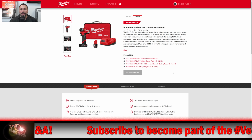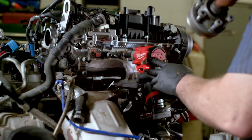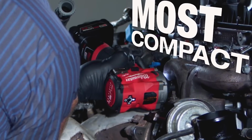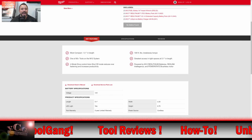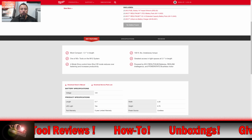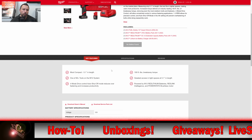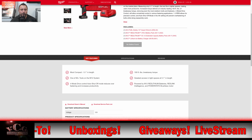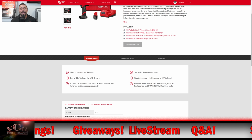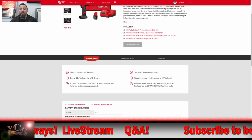Then you have your 1 to 3 RPM control, which allows for precision control. An auto shutdown in the 4th setting will prevent over-fastening. This tool is very, very adjustable, which is really awesome. This is the most compact at 5.1 inches in length. It's one of 90-plus tools in their M12 system. The 4-mode drive control auto shut-off mode reduces over-fastening and increases productivity. You never want to take your mind off of work, but this could do a little bit of that. I don't want to say thinking for you, but it could make your job a little bit easier, that auto shut-off mode. 100 foot-pounds of breakaway torque.